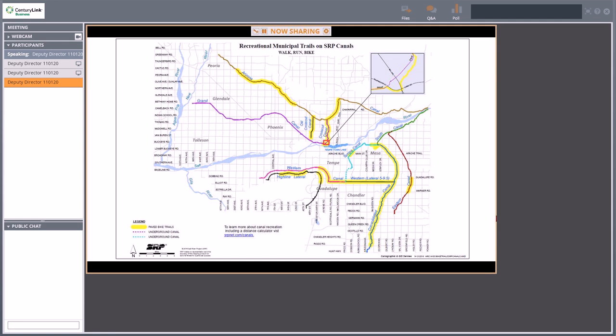As you know, the canal system crosses streets at irregular angles. It's sometimes close to intersections. And the car was king. Really, there was little thought given to alternative transportation.